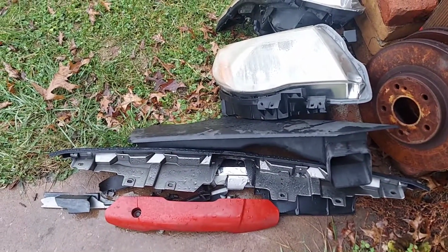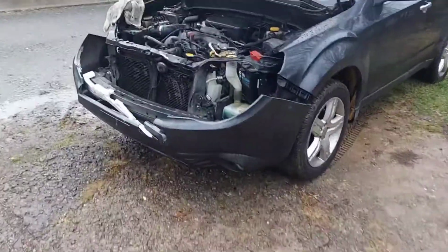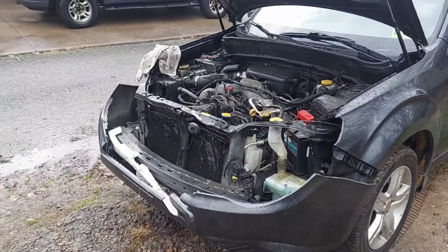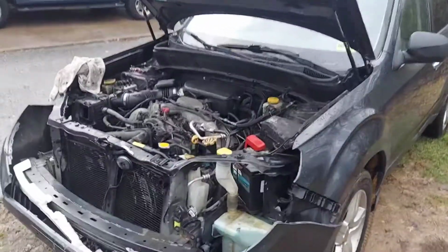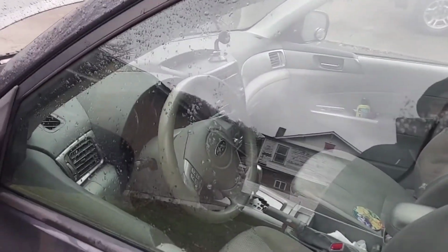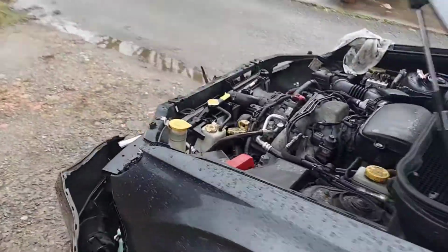Well, there's what's left after having a nice little incident on the interstate, hitting a deer at 77 miles an hour. What's amazing is on this Subaru, the airbags did not deploy any of the airbags. It was a loud bang and I was ready for them to deploy, but man, was I lucky.